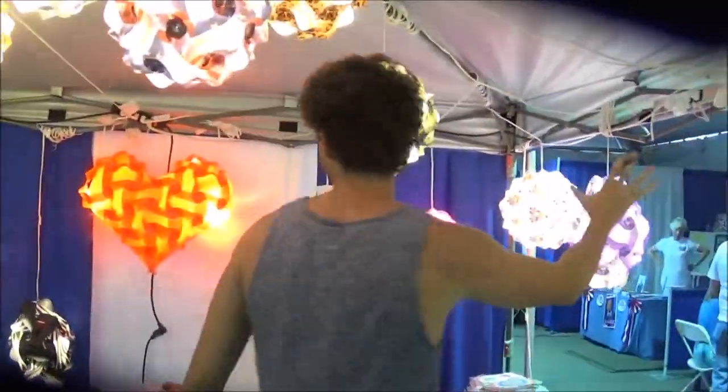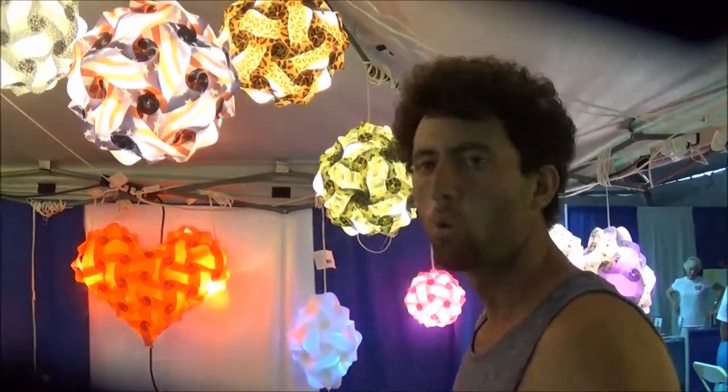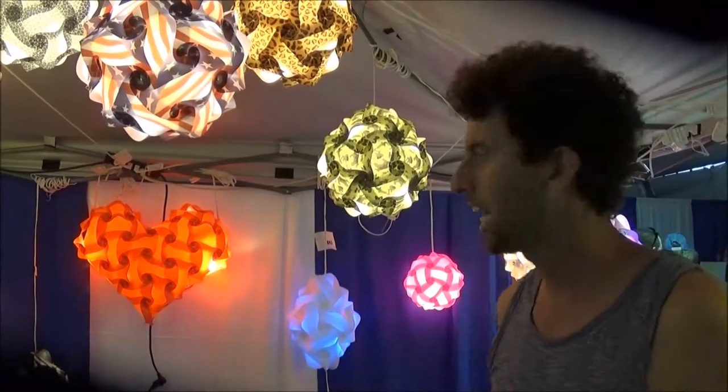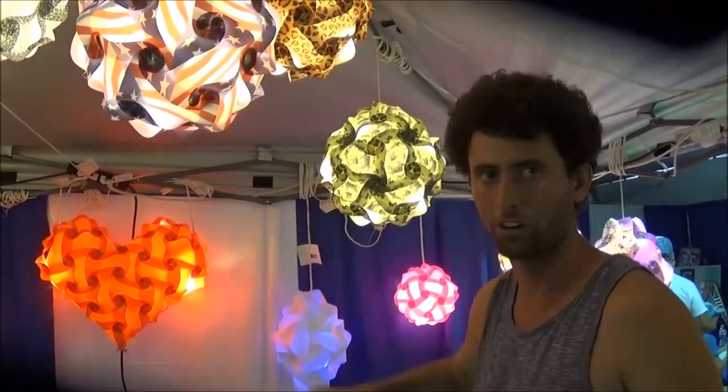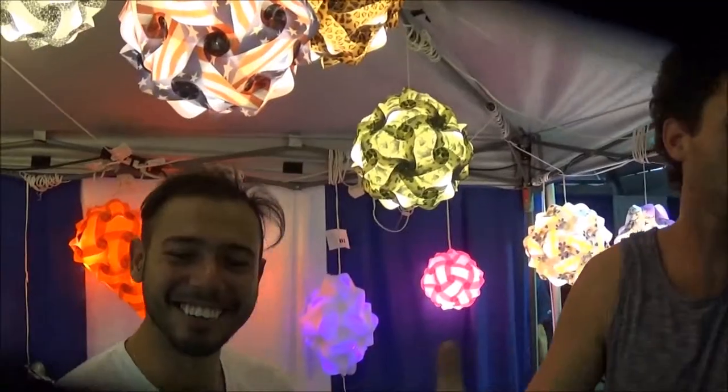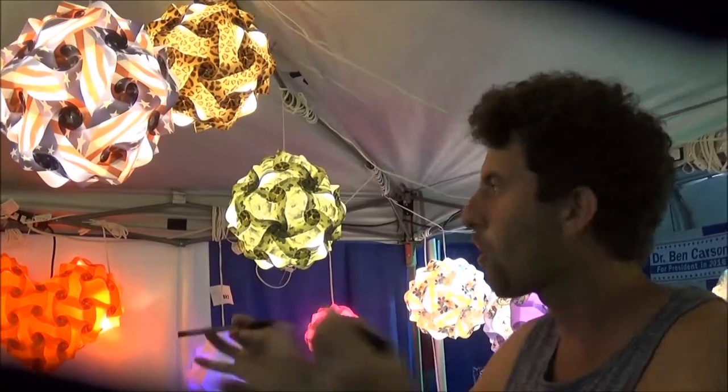Those are Luva lamps. As you can see, we have many colors, shapes, and prints. We customize your own lighting at home. Let's say you want your lamp to be a heart, right? And you want it in a red color, I'll build it for you. Unless you want a heart in a cheetah color. That's what we do. We customize your own lamps.